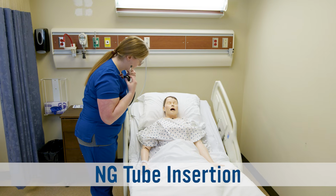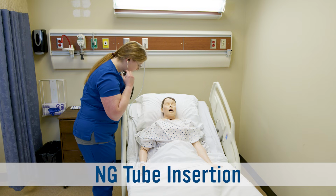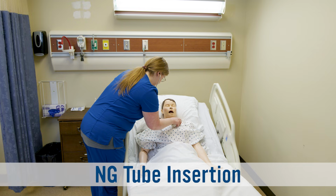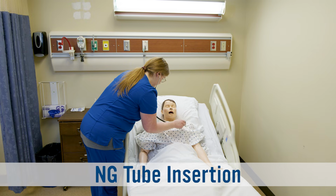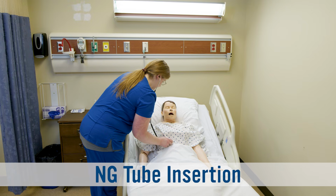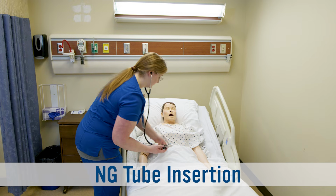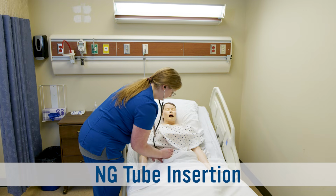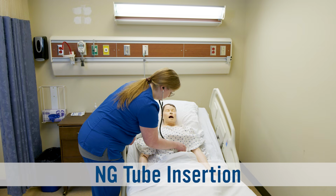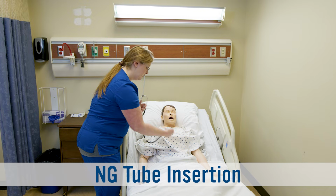Ms. Cook, I'm just going to take a second to listen to your lungs and listen to your abdomen as well. Is that okay? All right. Just breathe normally. Okay, listen to your abdomen. Yeah, I do not hear the sound in the upper left quadrant there.